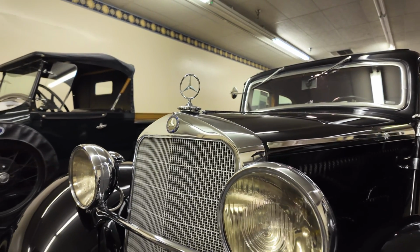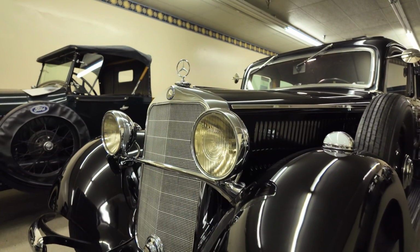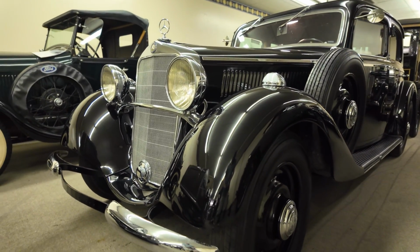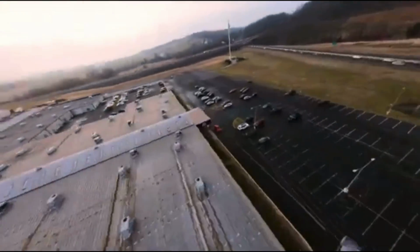This absolutely gorgeous 1936 Mercedes-Benz W143, a.k.a. 230, is currently for sale at Classic Auto Mall, Morgantown, Pennsylvania, where they have this car and 895 other cars currently for sale when recording this episode.